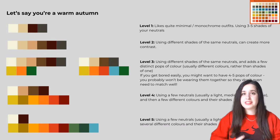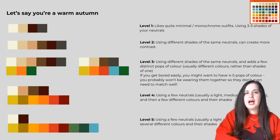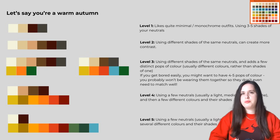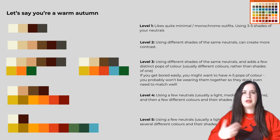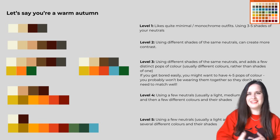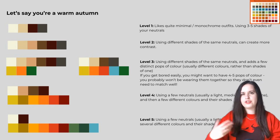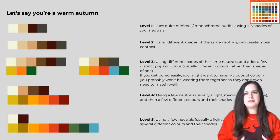And finally, if you're someone with the level 5 saturation needs, so you need a lot of color in your outfits, I would still suggest having a light and a dark neutral that suits your color type, so it doesn't mean white and black. And still, you probably want to have no more than 8-9 different colors. Some of them are shades, because you're going to be putting outfits together with them. And so if you have every single color under the rainbow, it might be a little bit tricky. And so you can see here for this warm autumn, I've picked shades of yellow, green, orange, and red. And I can guarantee that outfits made out of those shades are gonna look pretty cohesive and pleasant to the eye.